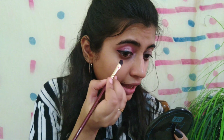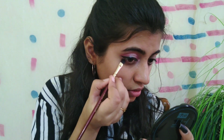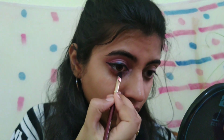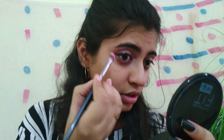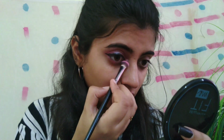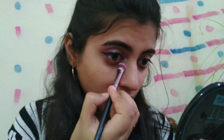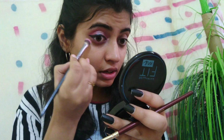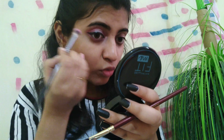Okay, so मैं नीचे भी same repeat करूँगी on the under eye. So I'm going to take the pink and I'm just going to just a little bit, and I'm going to intensify it. I'm going to take this brush only and just going to keep it away from your waterline. A little bit. Go very softly.